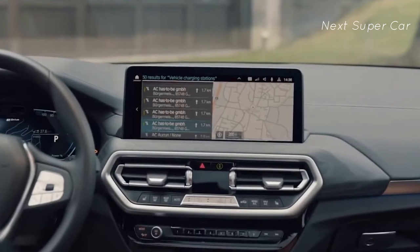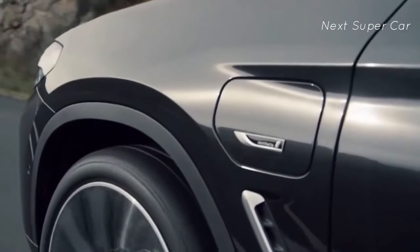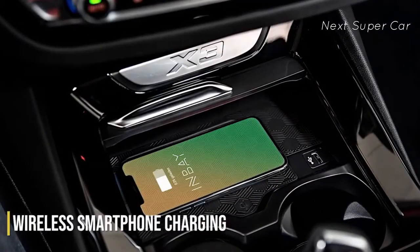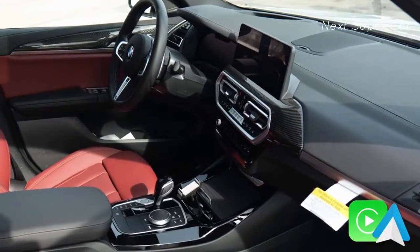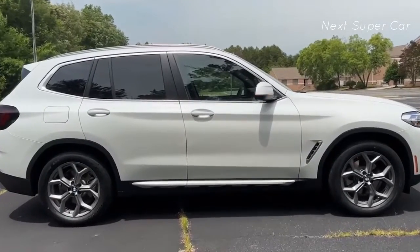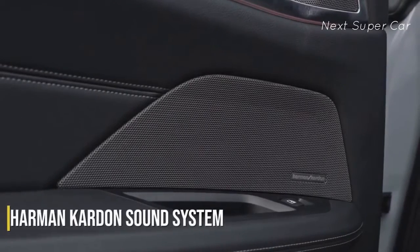The 2024 BMW X3 comes with cutting-edge connectivity features that seamlessly integrate technology into the driving experience. Convenient wireless smartphone charging eliminates the need for cables. Standard Apple CarPlay and Android Auto compatibility enable drivers to access their preferred apps, navigation, and music directly from their smartphones. For audiophiles, the Harman Kardon surround sound system is available as an option.